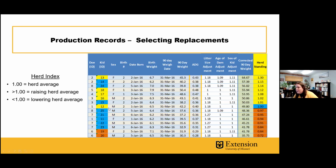So as we think about who to keep and who to cull, these 2 young females, they did all right. They're bringing up the herd average, but again, they're singles. And so that would be a first consideration for me. Down here at the bottom, doe number 6, she did have twins, so that's a good thing. However, her twins grew at a very slow pace compared to everybody else. And so I might consider culling her too.